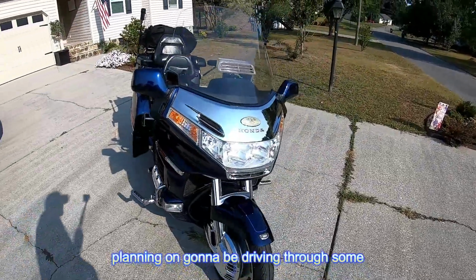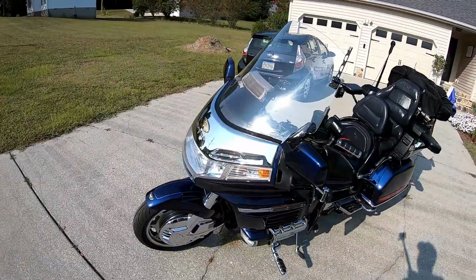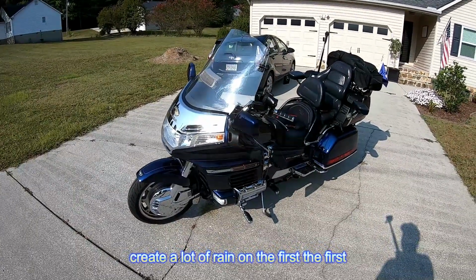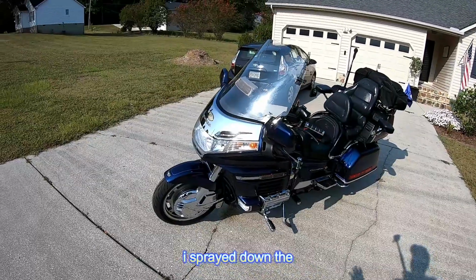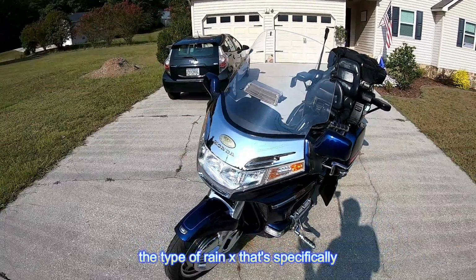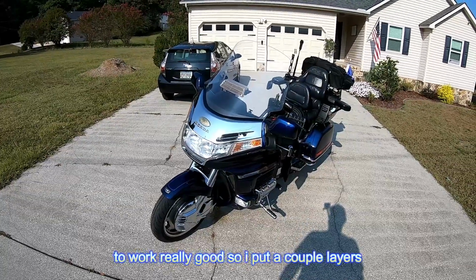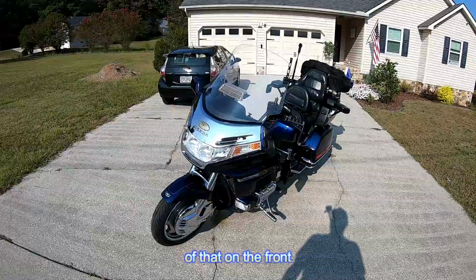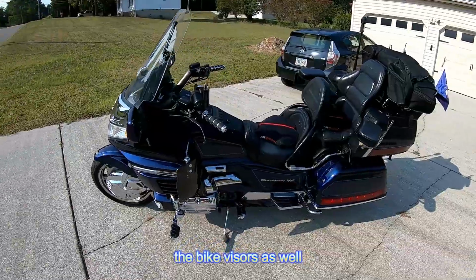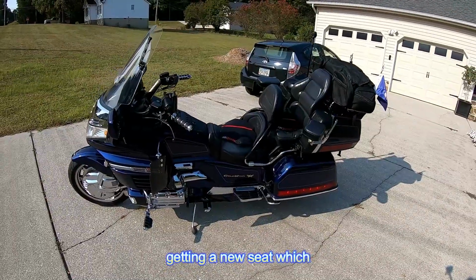We are planning on driving through some rain, especially the day that we leave. We've got a hurricane that's coming up from Texas that's probably going to create a lot of rain on the first couple of legs of the trip. So I sprayed down the front of the windshield with Rain-X. It's the type of Rain-X that's specifically designed for plastic, and I sprayed it with a hose, and it seems to work really good. So I put a couple layers of that on the front. Also did that on the bike visors as well.